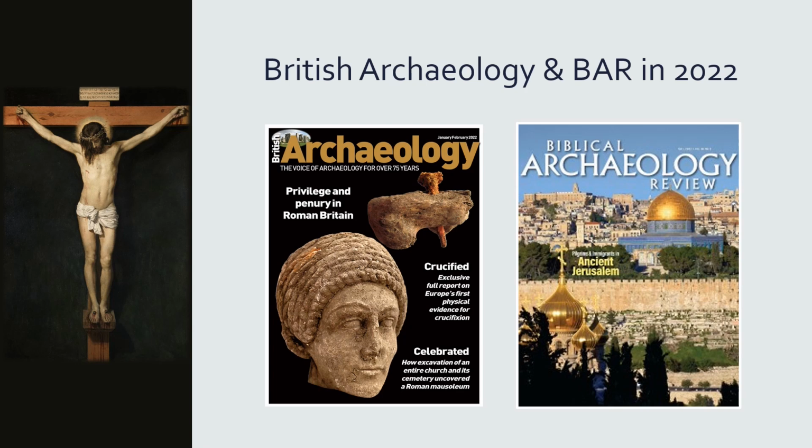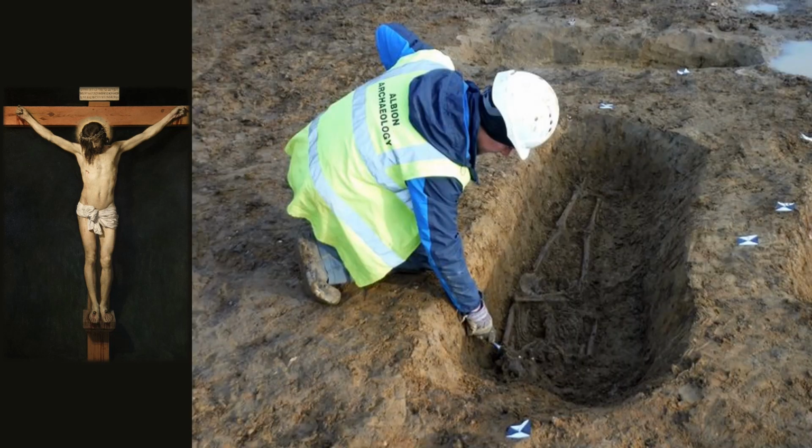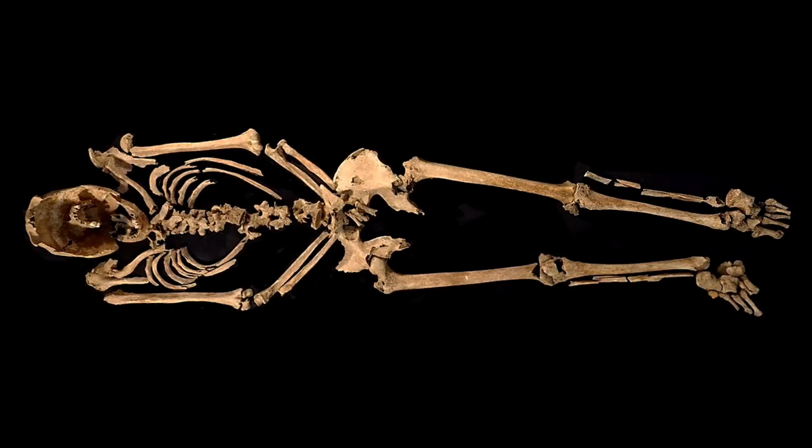Isn't that exciting? During excavations in Fen Stanton, which is not that far from Cambridge, they found a previously unknown Roman settlement. And there was also a Roman cemetery with dozens of skeletons, and naturally they also found other objects as well. This skeleton is from a man who was about 30 years old and died a few hundred years after Christ. We don't know his name.